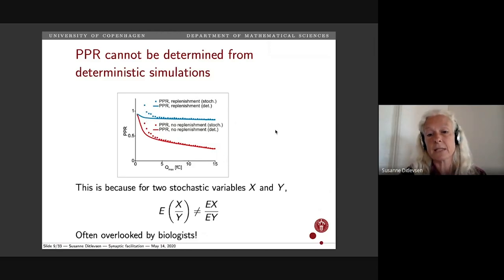So this really has the nonlinearity becomes much. It is, of course, because when the concentrations are small, the variability is larger. And it's actually quite interesting, because you see this stochastics gives a higher pair pulse ratios than the deterministic system.